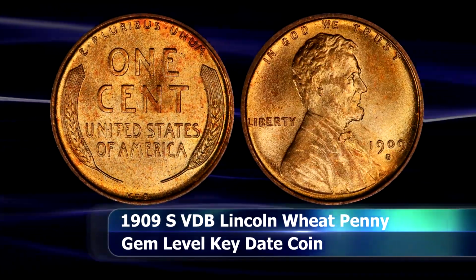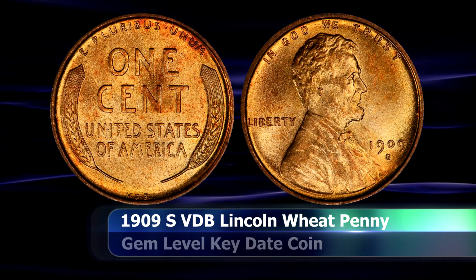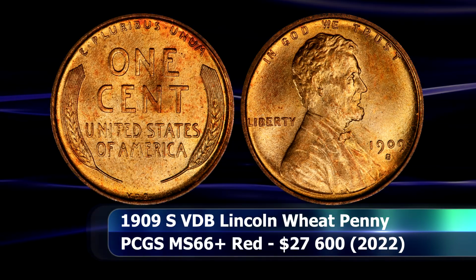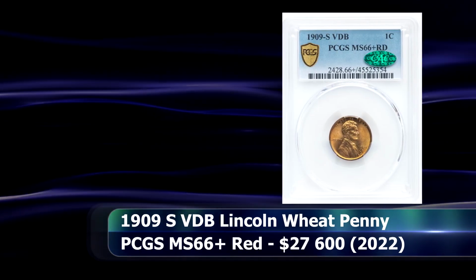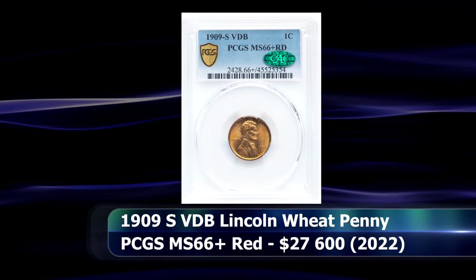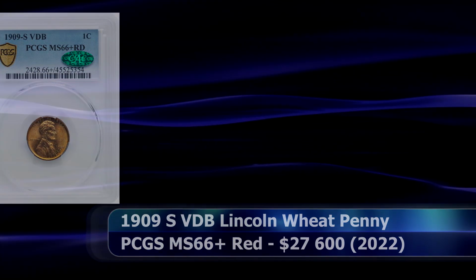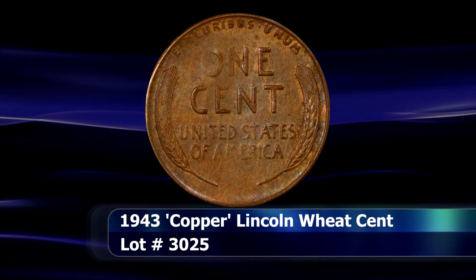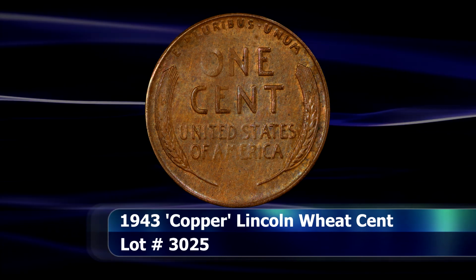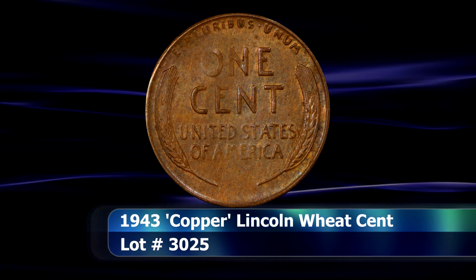This pristine example, the only coin of its grade level to receive a CAC endorsement as well, graded by PCGS as MS66 plus red, and at its auction appearance raised $27,600. The most legendary of all Lincoln Cent pennies, without any doubt, has to be the 1943 copper cent.